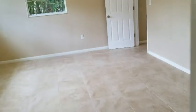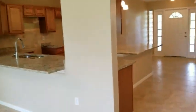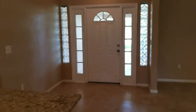Let's go back now. This is a split bedroom design. So kind of a modern design for an older home. So we were lucky with that, and that's why it remodeled into such a new home. And of course our entry foyer right there, beautiful front door again. Now we're gonna head down this hallway here.